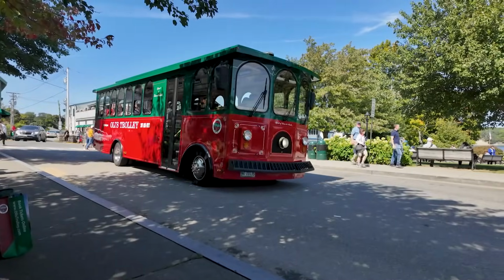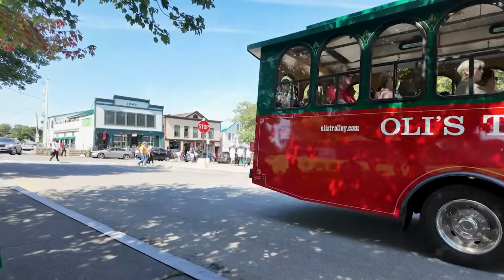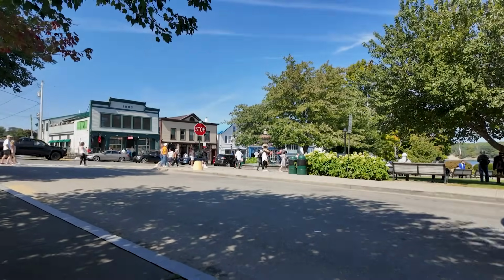The goods have been acquired and now I'm going to find Alan in the park so that we can eat it. We went to Down East Deli for our lobster roll today. It was recommended from our trolley tour.